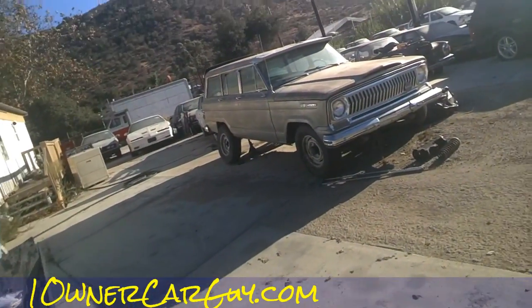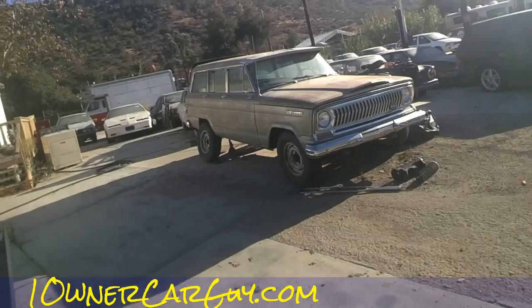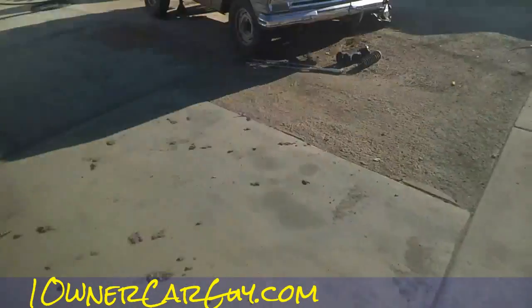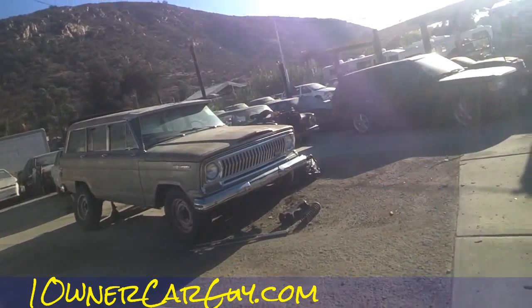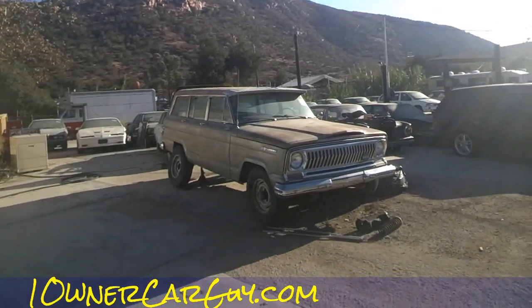Yeah. You know, I know the trim pieces on these cars, pulling the bumpers, anything that's worth money, and stockpiling it, getting the cars down to where you can get them off to a shredder, and at least make some money off them. That's just what I want to do.